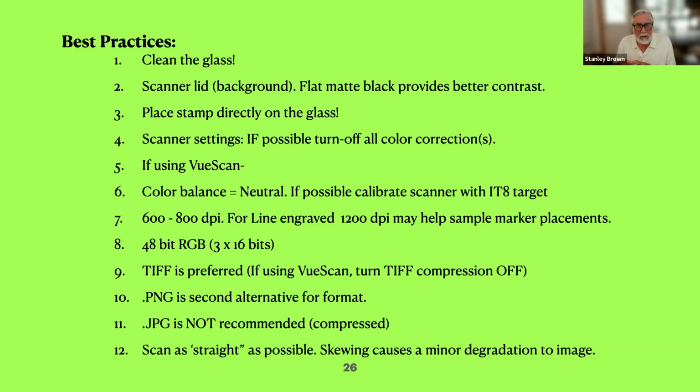suggest. If you're not using ViewScan and you can set to 48-bit RGB, I recommend it. What that is, is three 16-bit channels, one for the red channel, one for the green, and one for the blue. The difference between 24-bit, or what's called 8-bit, is about 256 colors versus a little over 4,000 colors that they're able to capture. So there's a big change in the number of different color variations. TIFF is preferred.